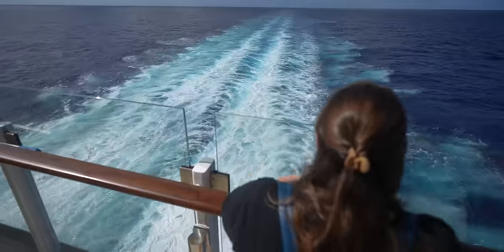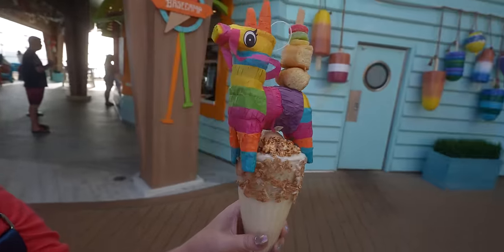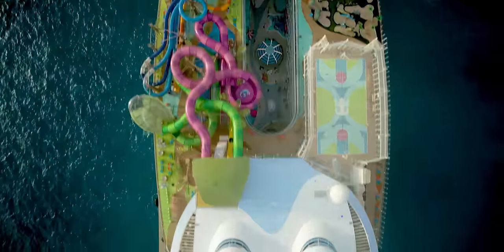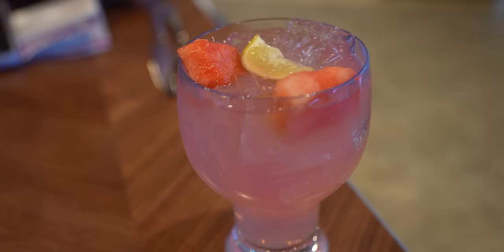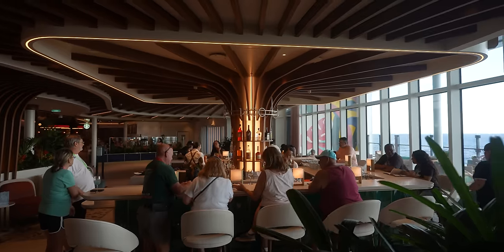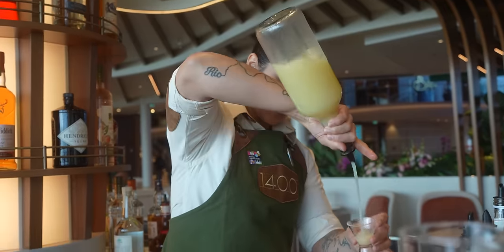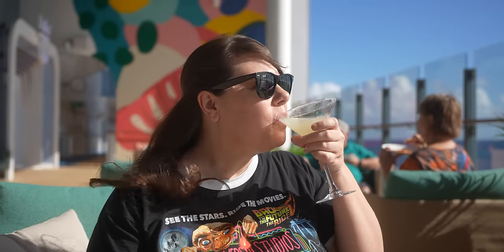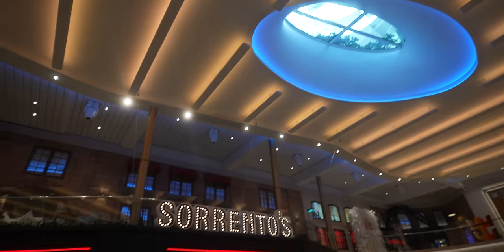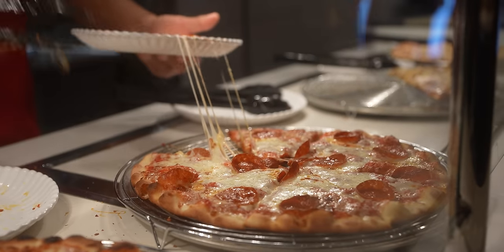It's day two on the inaugural sailing of Royal Caribbean's Icon of the Seas, the biggest ship ever created. We're going to start off the day at the Surfside neighborhood at Pier 7, an all-day brunch restaurant. We'll explore the ship, including the 1900 lobby bar, which has handcrafted themed cocktails, which taste as good as they look. We'll browse some of the Icon of the Seas merchandise, and Kidder is going to try Sorrento's for the first time ever. Is it really the best pizza at sea?